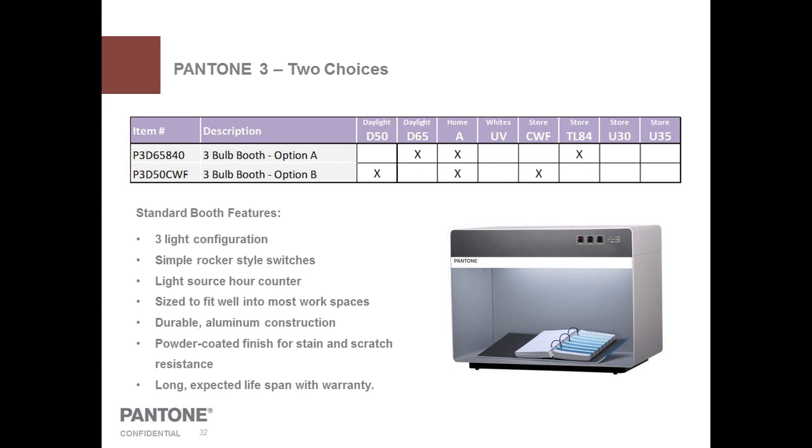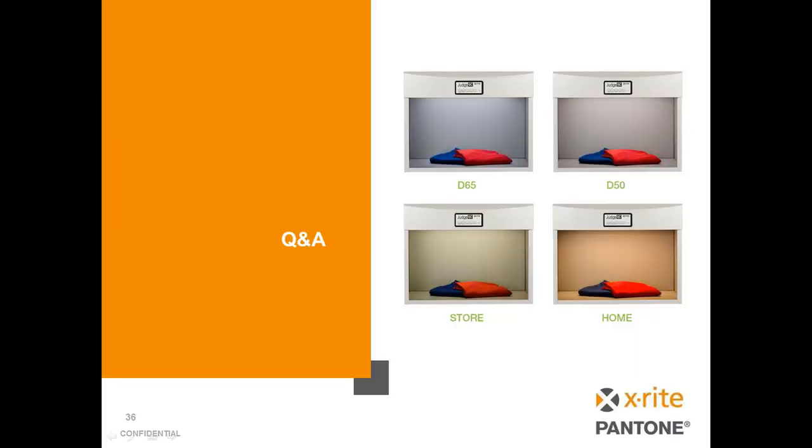It comes in 2 configurations: a D65, an A incandescent home lighting, and a TL84 for one configuration, and a daylight D50 with the A incandescent and cool white fluorescent. So this is something for customers that require a simple solution but still want to have controlled light viewing.